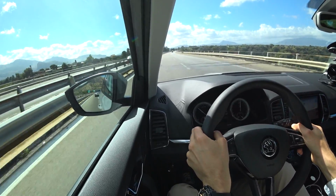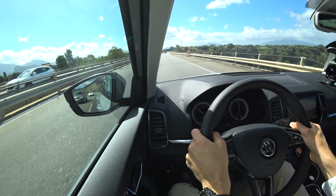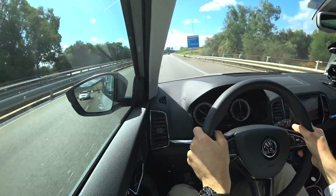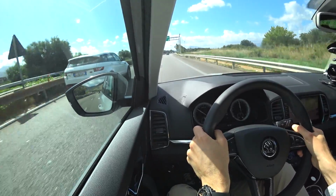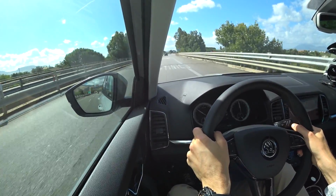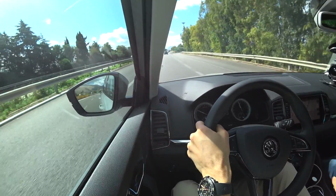What I would definitely have wished for is a little bit more direct steering. That would be a little bit more pleasing to me. That's on the negative side. And just from cruising on the motorway, I would have expected a little less consumption already. So we have to get off here.